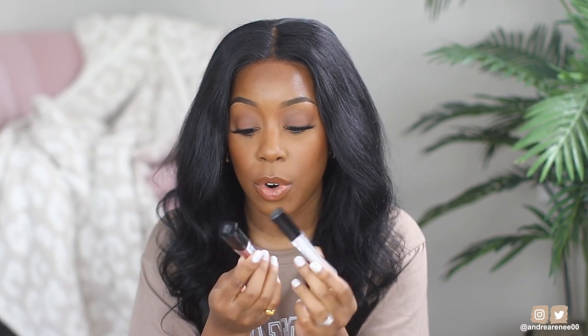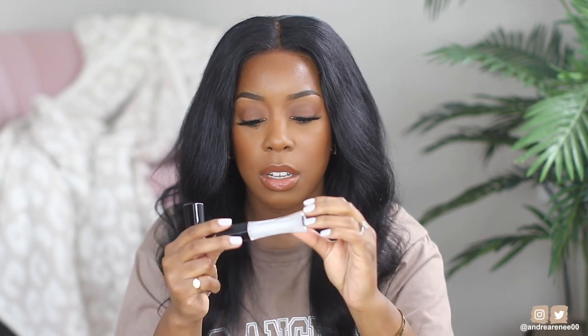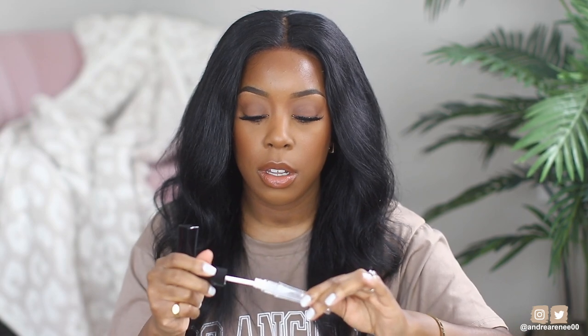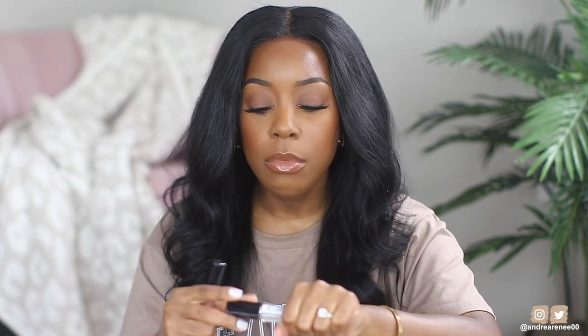It's called the Infallible PLUMP Pro Gloss. They already have the Infallible Pro glosses, but I guess this is a new formula. I'm not sure, but I ended up getting the clear one. It doesn't look clear, but I'm pretty sure it's going to go on clear. Even the applicator is different. It smells minty and sweet at the same time. So yeah, it's just a straight up clear gloss. I wonder if this is going to feel tingly on the lips. I'm not sure, but I will let y'all know in my upcoming videos.